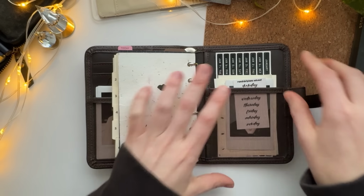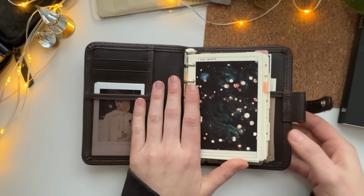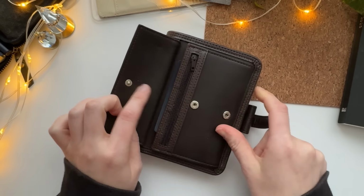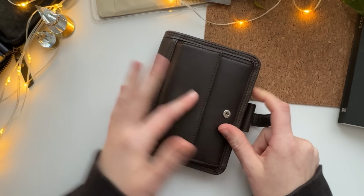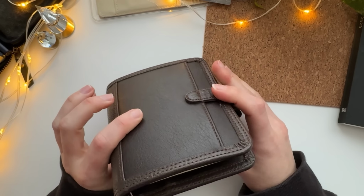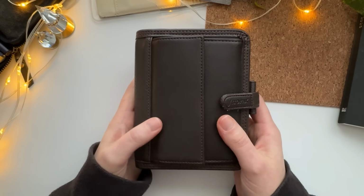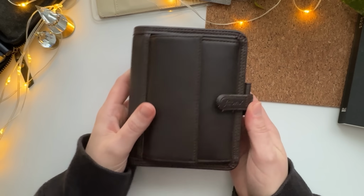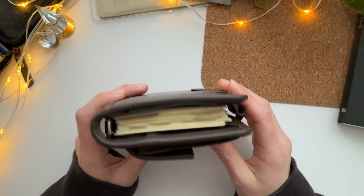I hope not. But that, my friends, is my pocket planner setup. I do use the front portion as my wallet. I'm not going to show you because my credit card and ID is in there, but this is my go-to. I really love this setup. I've been really enjoying pocket planning in 2024, and I'm really looking forward to bringing this on for next year.